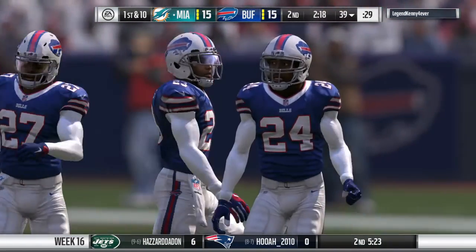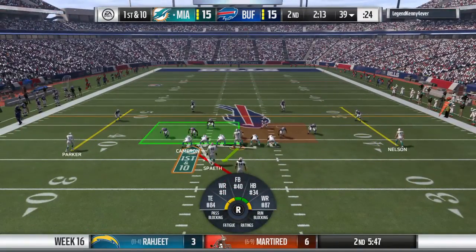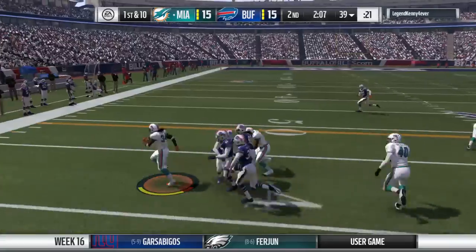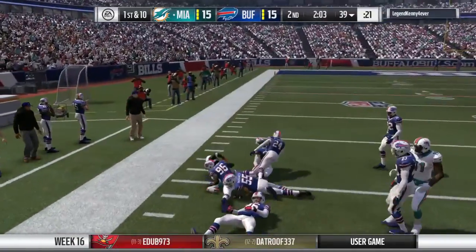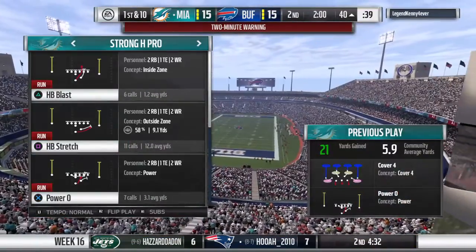Not a whole lot of room to ramble for him. Yeah, you're right. It's been that way all afternoon. Didn't get a whole lot better there. They come up in an offset I. Ivory. And some room to work. Right through it. Boom, bam, biff. It's a gain of 21 that time. And it's first down, Miami.